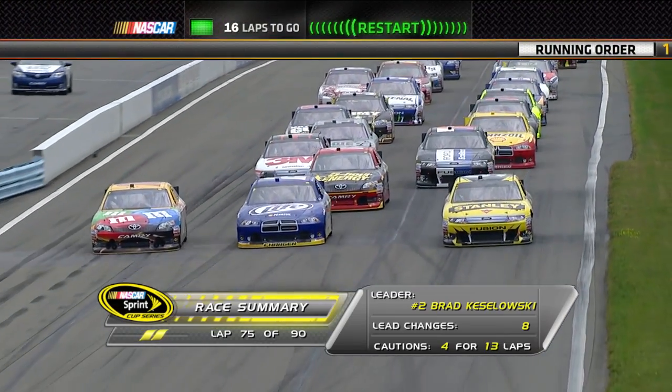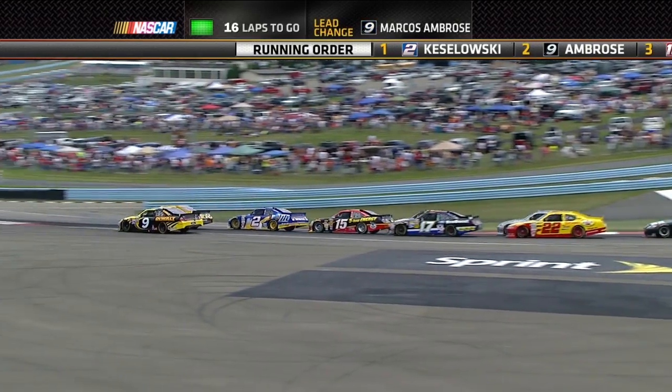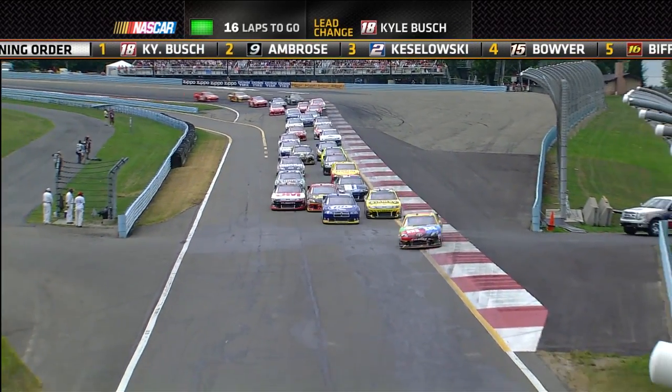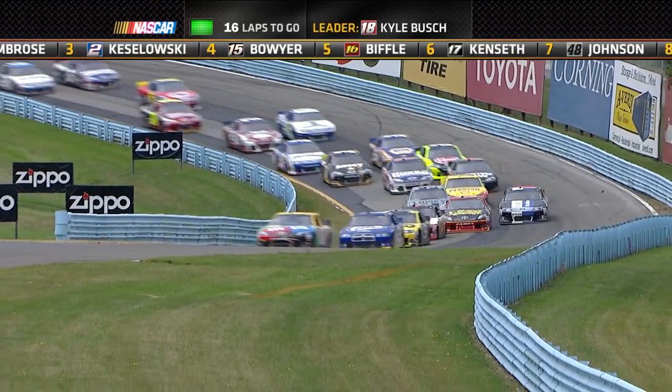16 laps to go, 3 wide for the race lead, turn 1. Wow, what a move by Kyle Busch. Not done yet. Now it is. Boyer and Smith will have a little contact there.